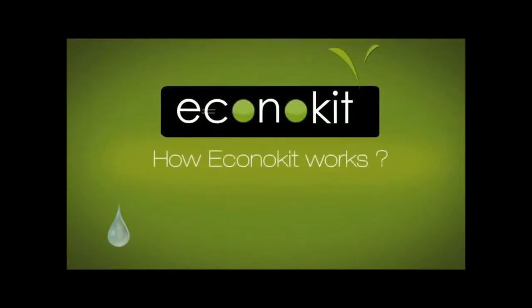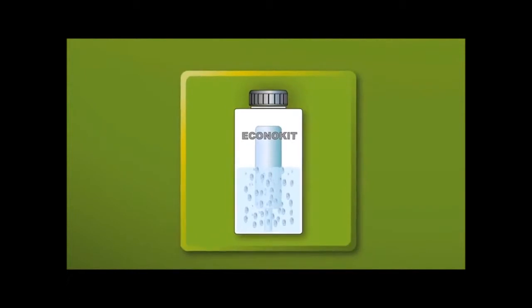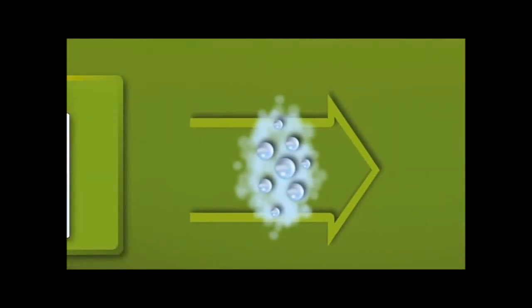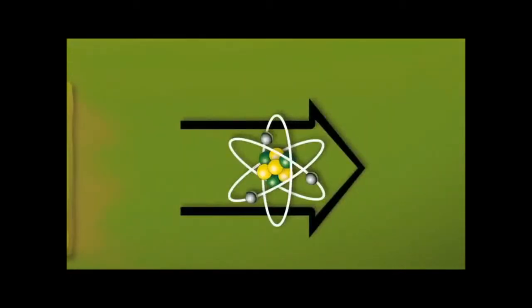The Econokit functions with distilled or rainwater placed in the reservoir. The humid air created is drawn into the reactor, which is heated from 400 to 700 degrees Fahrenheit and, due to its specific conception, turns the humid air into a gas.